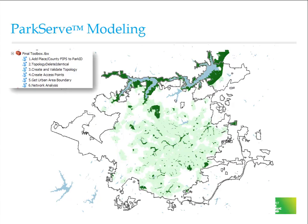So the fourth component, once we're loaded, is the actual modeling process. So this is a 2-step process. The first is to actually create the 10-minute walk service area. So everything prior to this has been done at the place level. The modeling process is taking place at the urban scale.